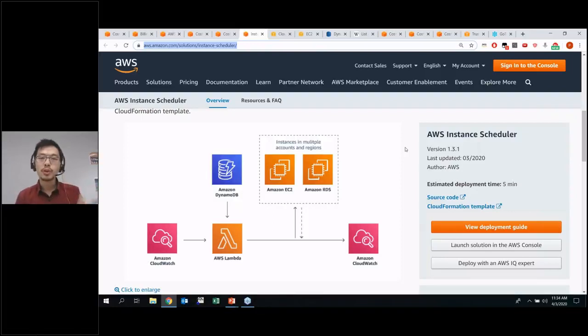And what it's created with is essentially CloudFormation, which is the cloud's infrastructure as code. So AWS teams have scripted this up as code, and essentially you can deploy this within about the space of 5 minutes. I was a bit slower, took about 15 minutes, but essentially in deploying this, you can start tagging your resources, and the resources that are tagged appropriately will start automatically switching on and off based on what you configure.